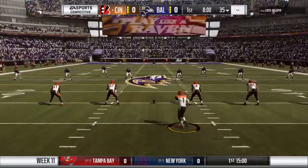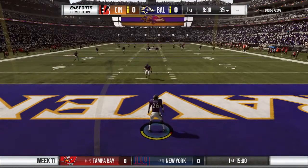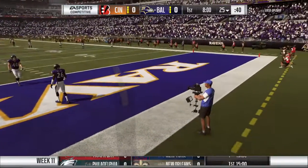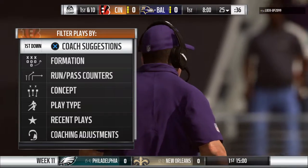The NFL season has hit high gear, and off we go in Week 11 on EA Sports. And they will not get a chance to return this one as it's through the end zone for a touchback.